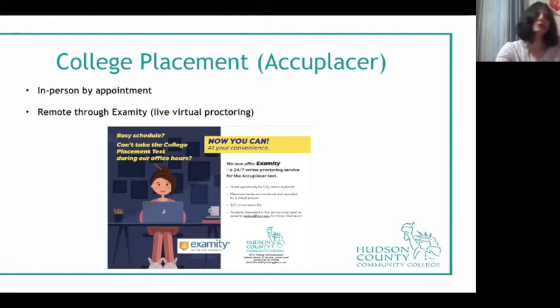And then the other option would be to take the Accuplacer at home. So you're taking the same test. You can take it at home. For students who are interested in this option, the first thing that we would need to make sure of is that your computer meets the system requirements. So after you apply and you reach out to the testing center, we basically send you a link. It's a diagnostic link, and it will tell you whether or not you pass all the requirements in order to take the test at home. It's basically having a computer with a webcam, high-speed internet, etc.